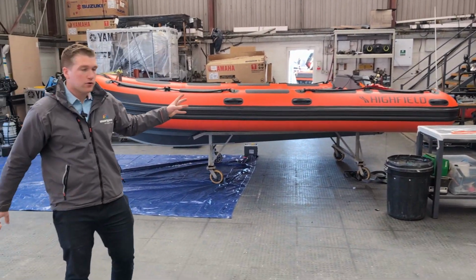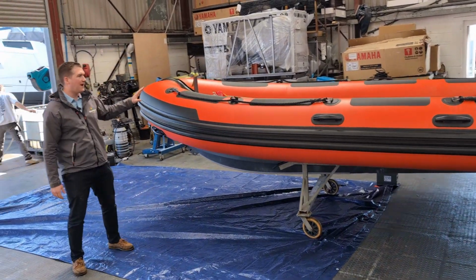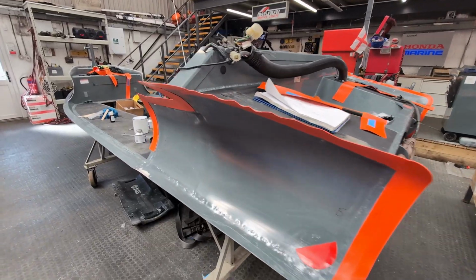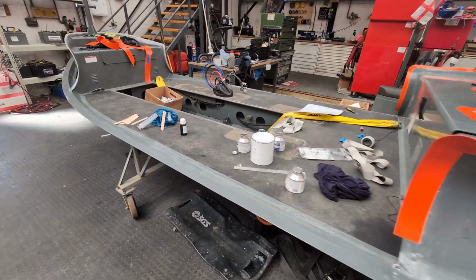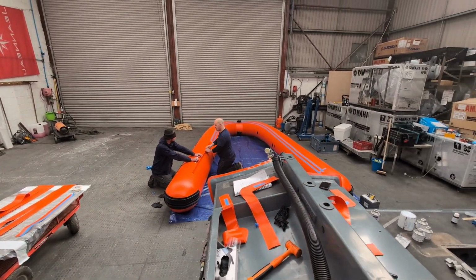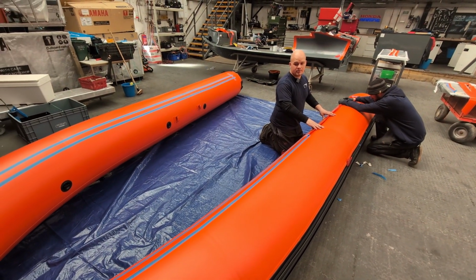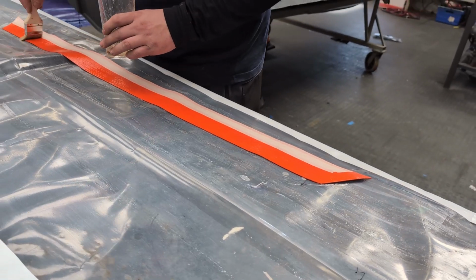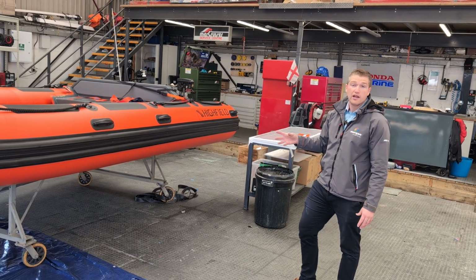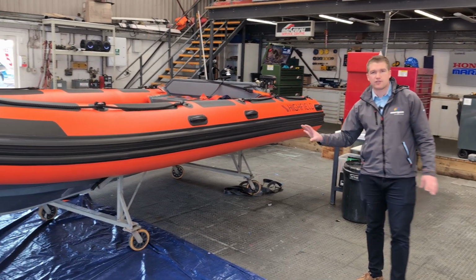So in here we have got that Highfield Patrol 540. You can see the tubes are just on it at the moment. We'll show you a couple of images, breakdown of the process that's undertaken before we got to this point. But it was a full strip back, rebonded on the new material, and the tubes are now hung, ready for bonding to the hull. So we'll start that bonding process later today, and there'll be a final bonding process and check over tomorrow. And hopefully then, once it's cured over the weekend, we can rebuild it and get it back to our client next week.